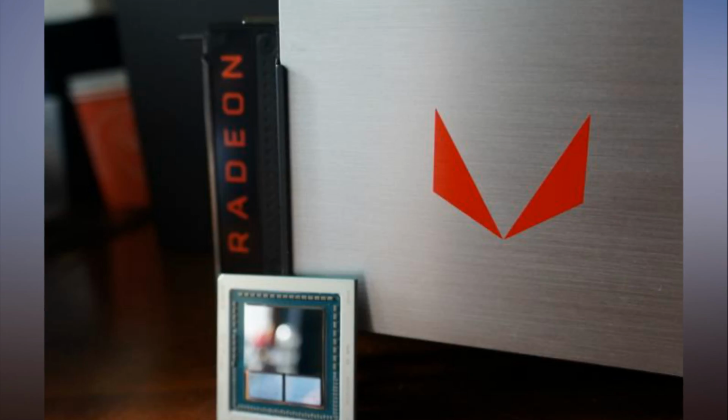Radeon RX Vega 64 theoretically carries a $499 MSRP for the standalone card. In the real world, the cards have been plagued by low stocks and wildly inflated prices. Currently, only a single Vega 64 reference card can be found on Newegg, and it's going for $730.